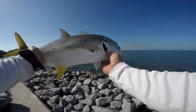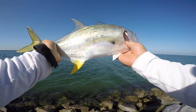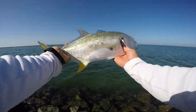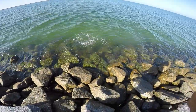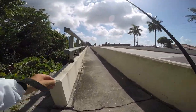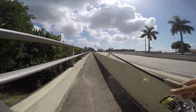First fish of the day. Wow, what a fight. I don't know what happened to my camera, but this guy was giving me a great fight. Let's go back. There he goes. Okay, since he's in our way, we'll give this about 5 minutes. Make this a third stop. Let's see what's cooking here.